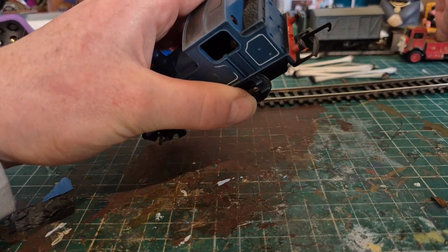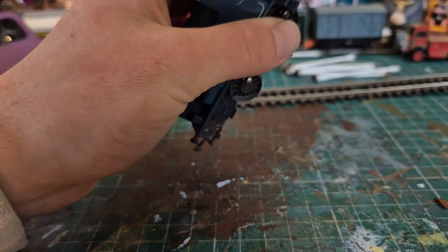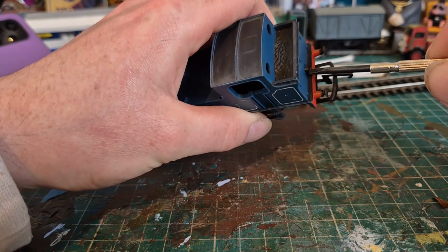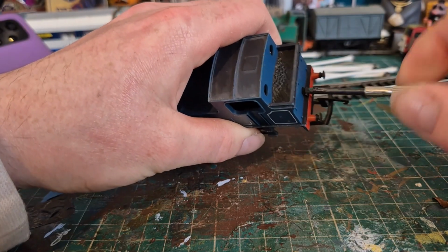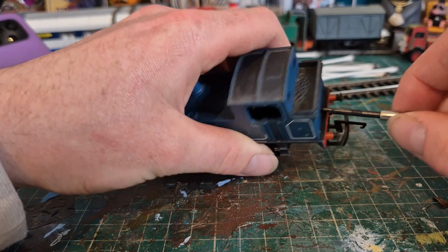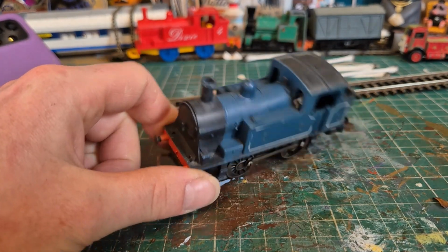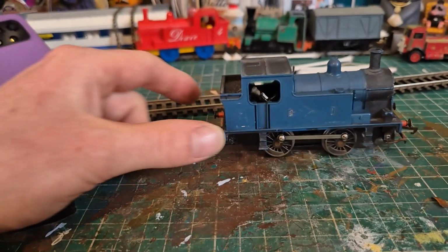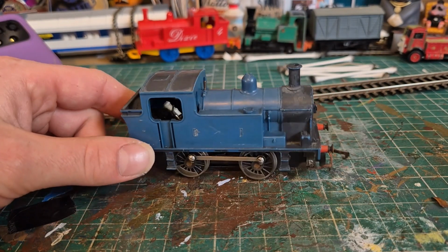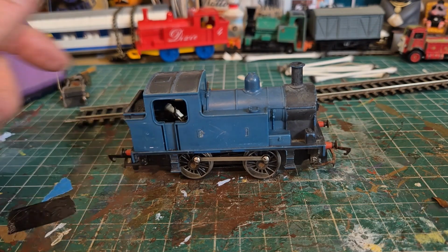And lorry one still has the fixing screw, and we've got our screwdriver here. We're just gonna put that back on and make sure we don't over tighten it because we don't want to crack the body. There you go. That is looking much cleaner and brighter and happier than when she was stuck at the back of the desk. So now I'm going to pop her back on the railway and see if she goes.